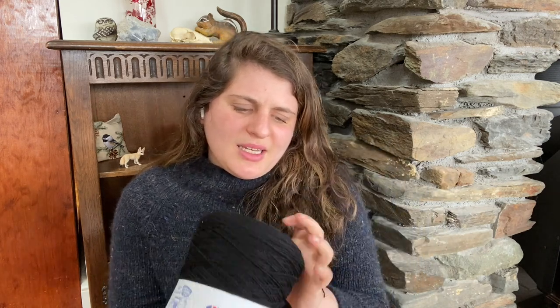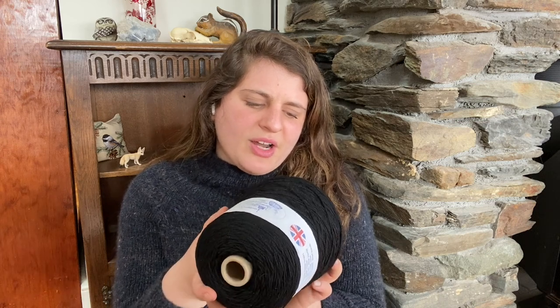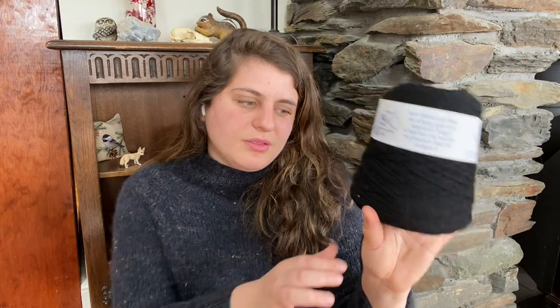I want to say like $60 US, and it is 500 grams, 1200 yards. So non-superwash, a nice wool. I will use it for something. This is the first thing that I have purchased. The second thing is that I got a spring knitting box, and it came recently.